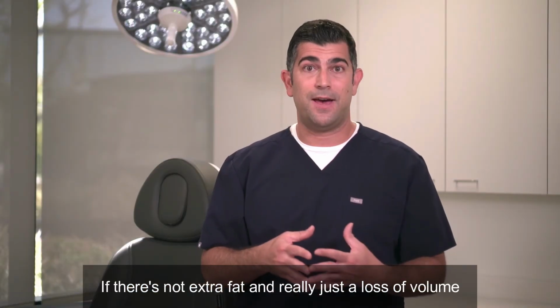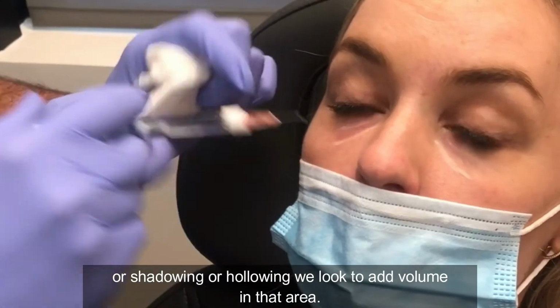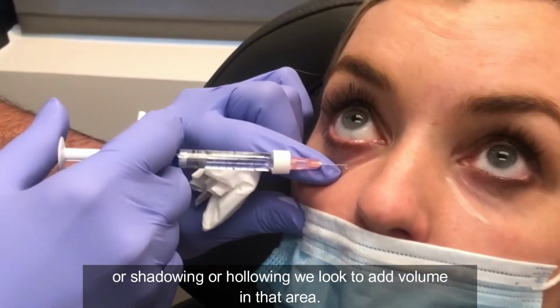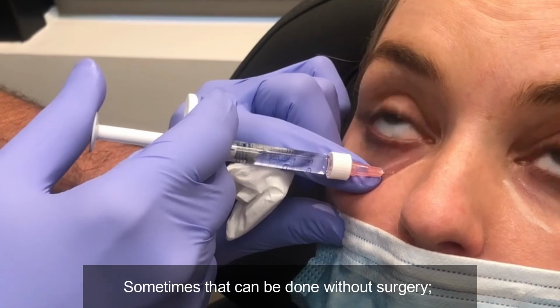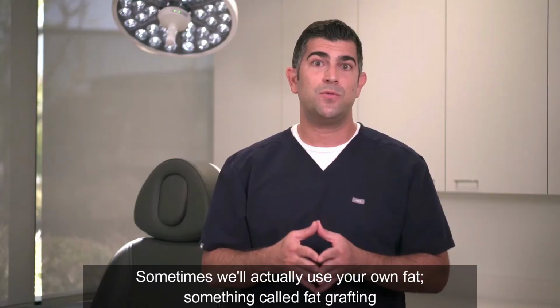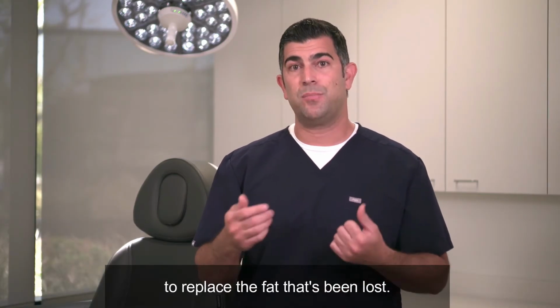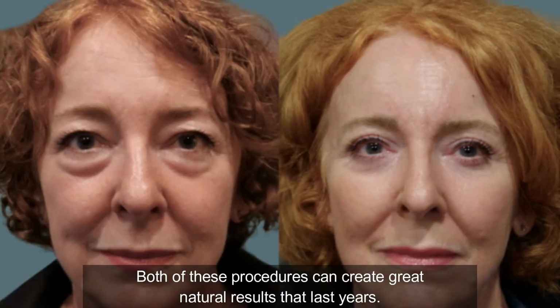If there's not extra fat and really just a loss of volume or shadowing or hollowing, we look to add volume in that area. Sometimes that can be done without surgery. That can be done with a lower eyelid filler injection. Sometimes we'll actually use your own fat, something called fat grafting, to replace the fat that's been lost. Both of these procedures can create great natural results that last years.